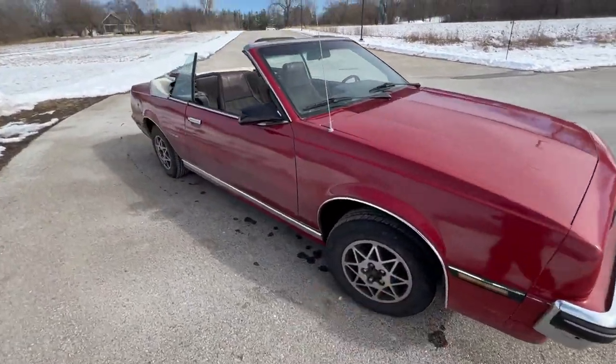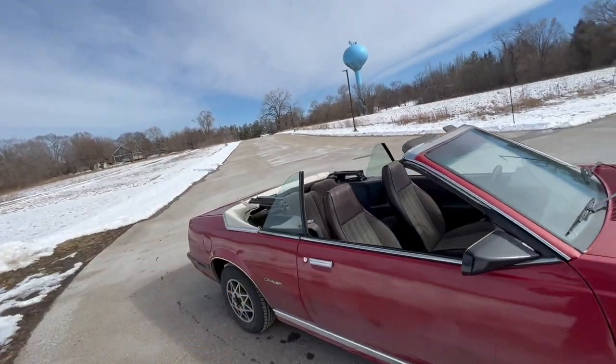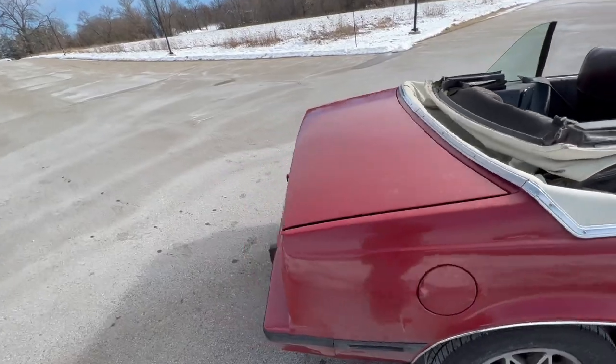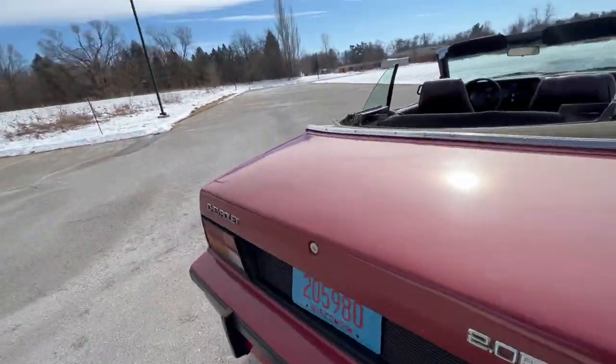I have the missing hubcaps. The wing windows kind of work, but they need to be lubricated. And all in all, it just really, really needs to be put back together.